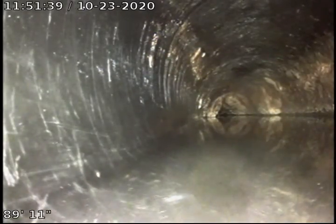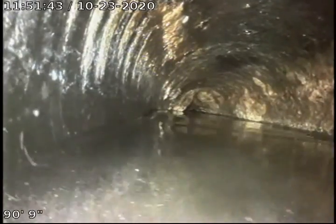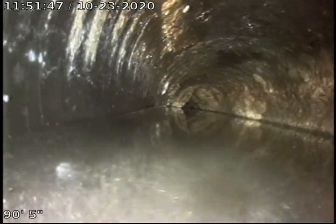So the piping's not graded properly under the house. This is going to cause stoppages because it's building up in the ABS plastic. There is the belly. Pulling back, and now we come out of the belly. So we've got a good 20-foot belly in there that needs to be fixed. The piping will have to be adjusted underneath the house.